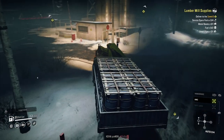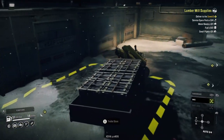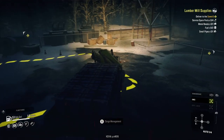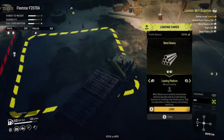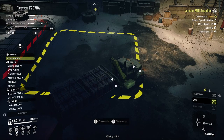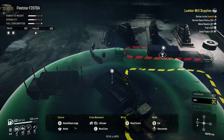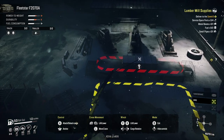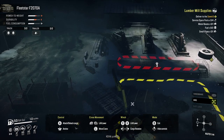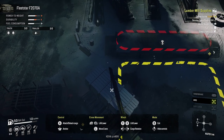I'm going to do something here. Yes, my trailer's completely full. Yes, my truck is completely full. However, I'm gonna pick these up now and do a trick that I've done in a previous video. Actually, I'm not sure I ever, I don't know if I did this on a video that made it. I did this a few episodes ago, but I think that recording didn't work and I had to re-record.